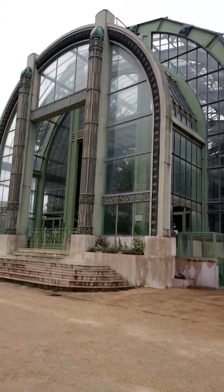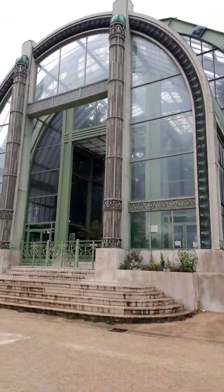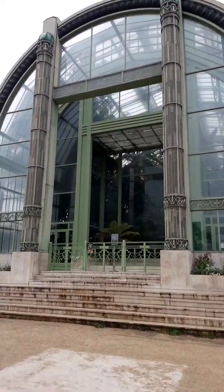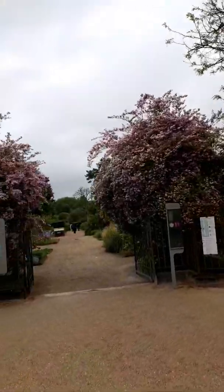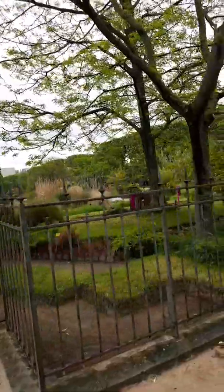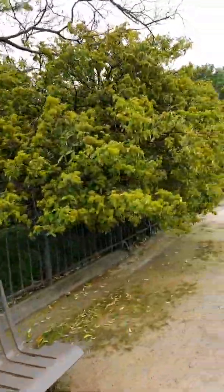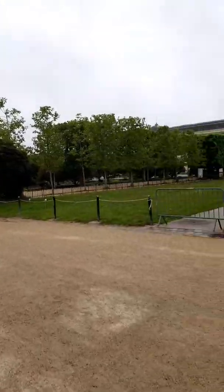Okay, over here we have one of the serres. Serres, or greenhouses. These are also historic monuments in themselves. Inside, they're absolutely magnificent. They're divided into areas of specific habitats. Oh, we have some beautiful flowers going on still over here. Okay, so these gardens are all divided into different species types and habitat types and everything. So, like I said, it's a living museum. It's a really important aspect of the Jardin des Plantes.